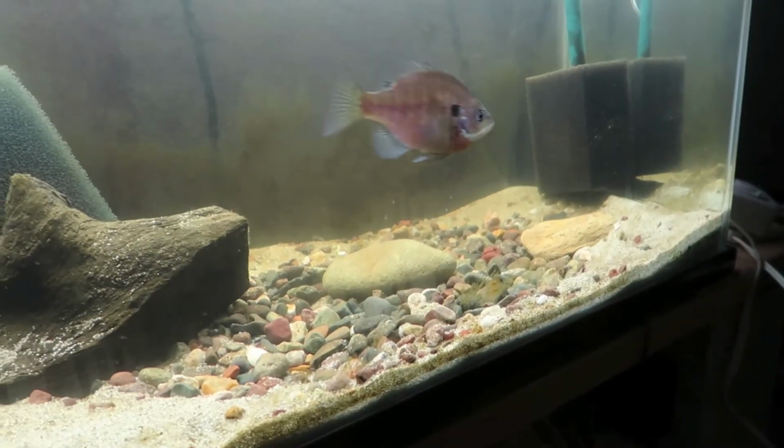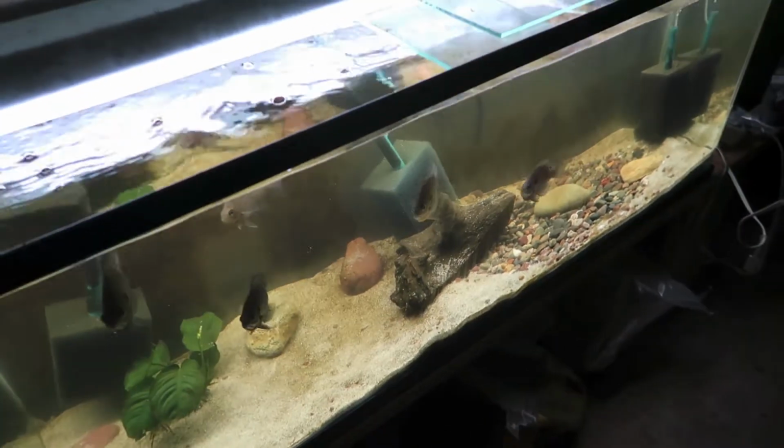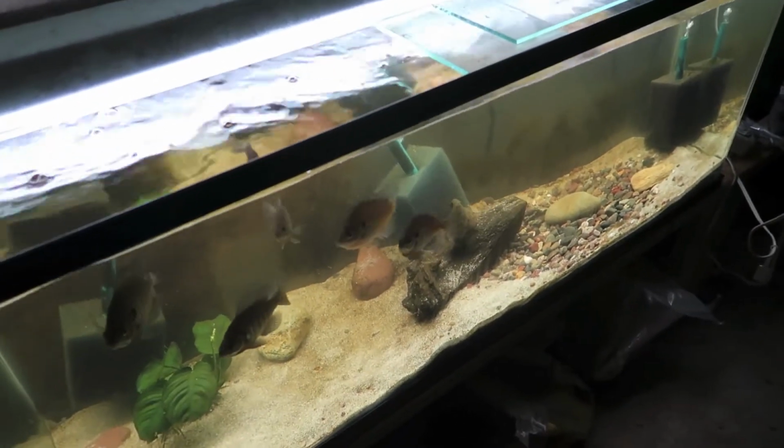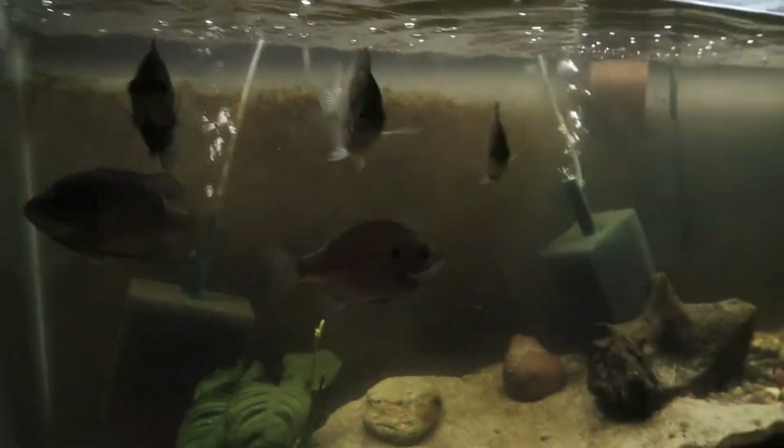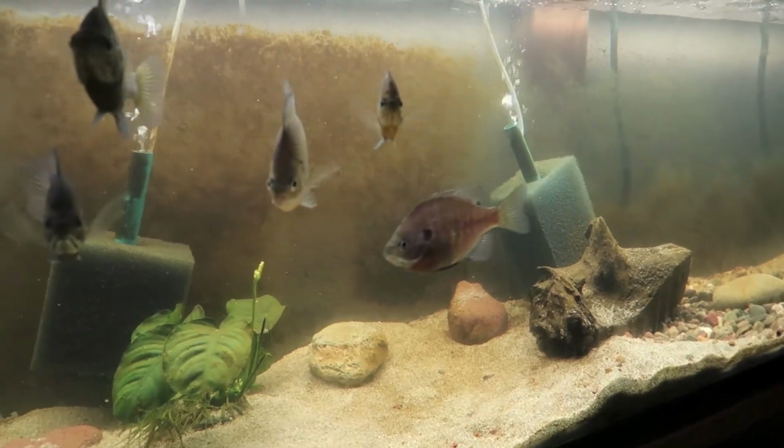So this tank, I think I got this 60-gallon tank off Craigslist for like $50 or something, just online, real cheap. And then that light is just an LED shop light from Home Depot. So basically a really cheap setup. It's outside. I just have a little shed, but it's still the same temperature as outdoors.